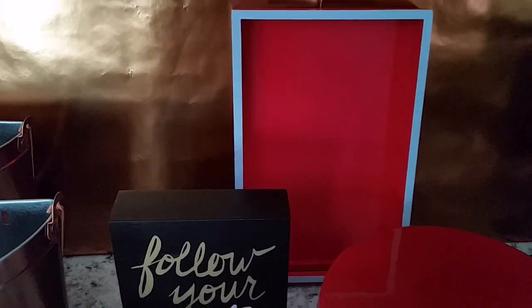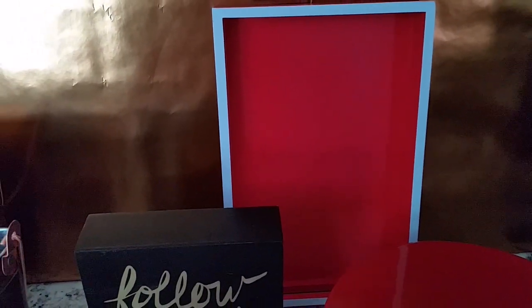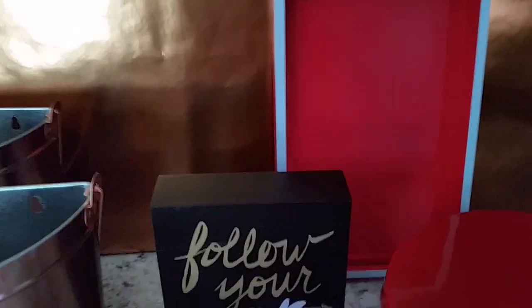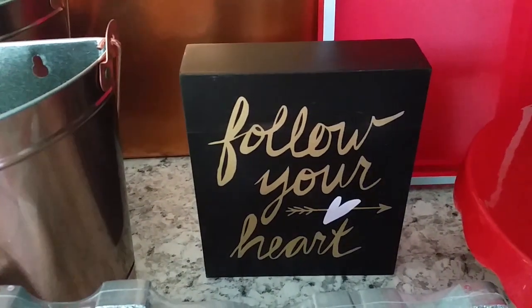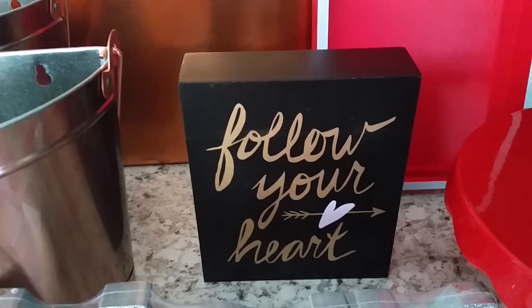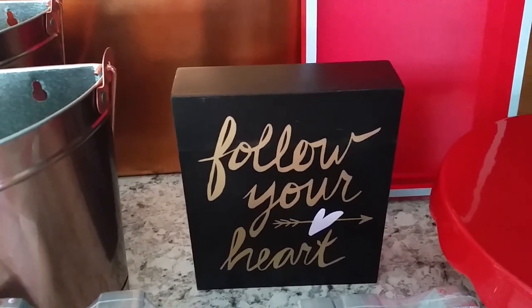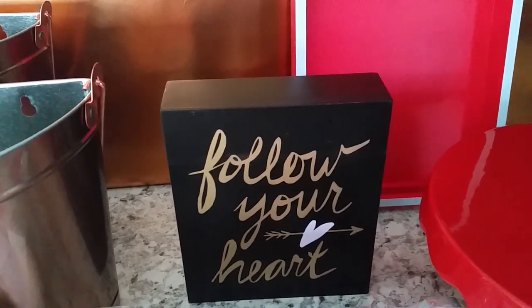Okay, I picked up this cute red tray here. Thought this was so cute, so I picked that up, $3. This sign here says follow your heart. Thought that will go good in my kitchen since I think I'm going to continue with the black and white theme. So this would be perfect in there, $3.